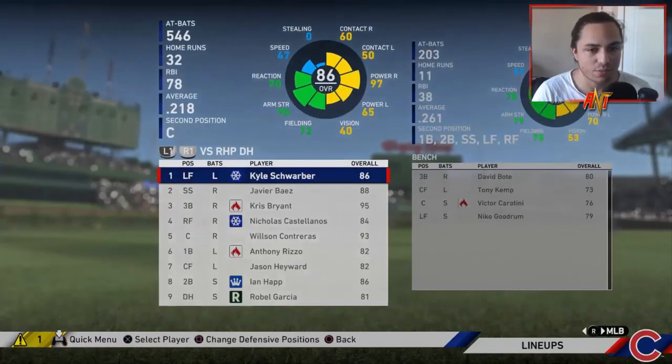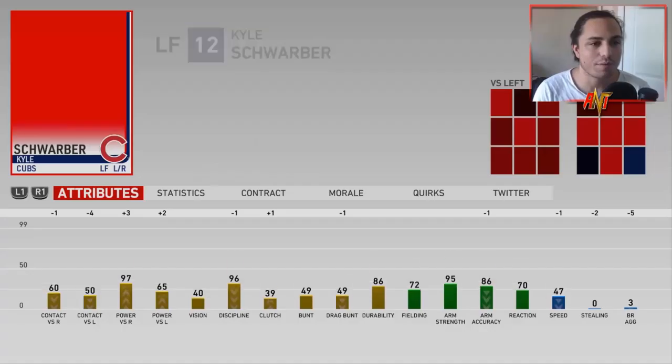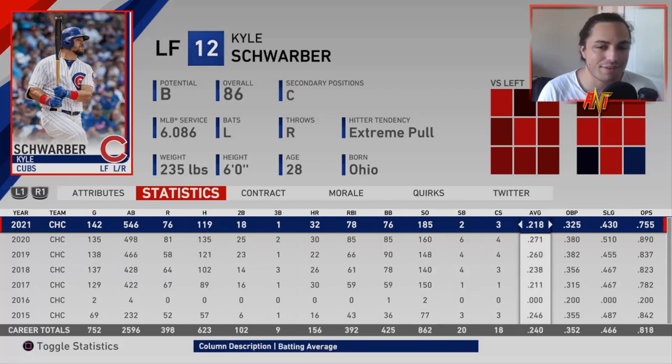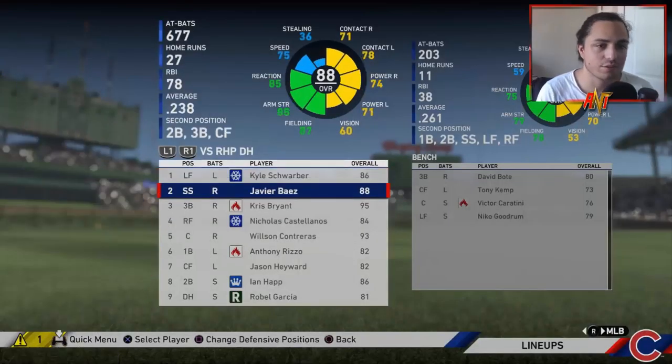Let's take a look, see how things went. So Bodhi, Kemp, Caratini, overall pretty solid. Actually really solid for the bench bats. Schwarber, I guess they figured him out in the leadoff role. Everything went down, slugging, OPS, on base percentage, average. Home runs went up though, which is kind of cool to see. So he still is putting up good power numbers.